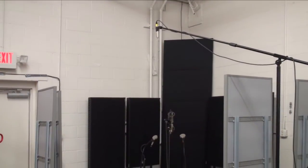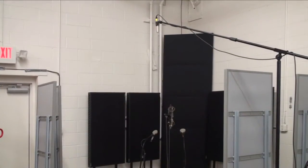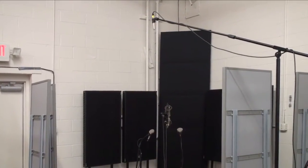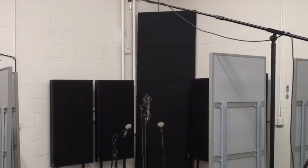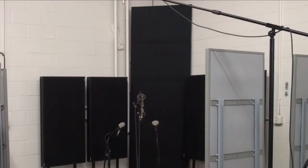Note that none of these traps have been permanently installed. They're all freestanding, either on their own, as in the Mega Traps, or mounted to stands, as in the HF Mini Traps and the Micro Traps. For any recording session, having movable traps like these is a godsend.